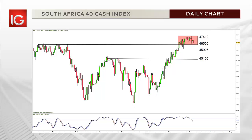This week, we can see that the all-time high was broken, although the price failed to continue the gains to reach our guided target. Instead, we now see a short-term consolidation between levels 46,500 and 47,410, while the oscillator moves back out of overbought territory as the price has paused the recent rally. The longer-term uptrend keeps us favouring long positions.